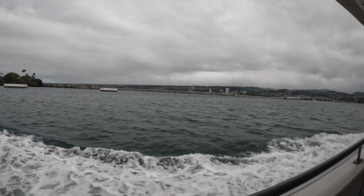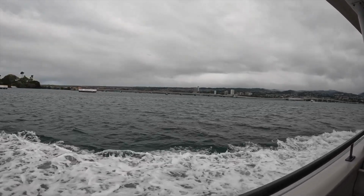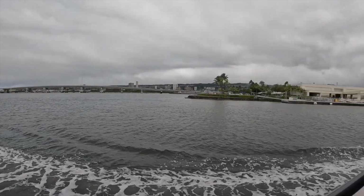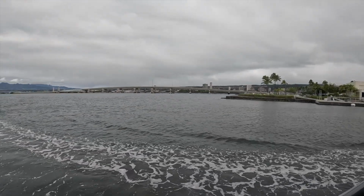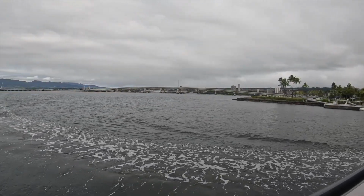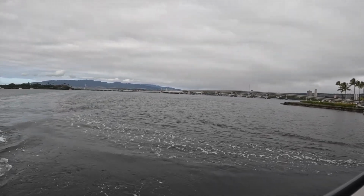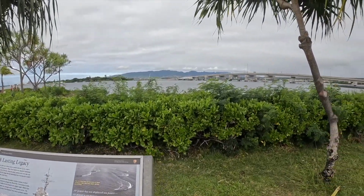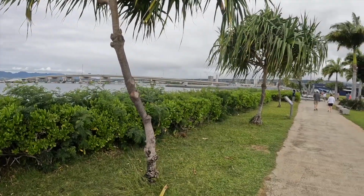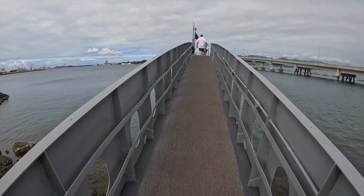We're currently heading to our museum's attractions. Now we're heading to the submarine.